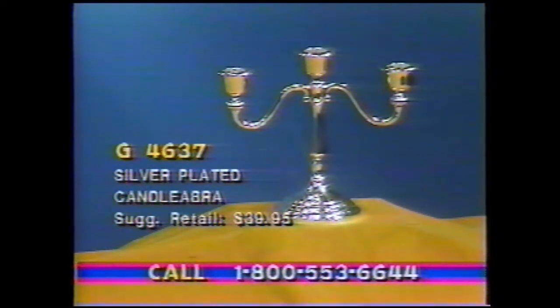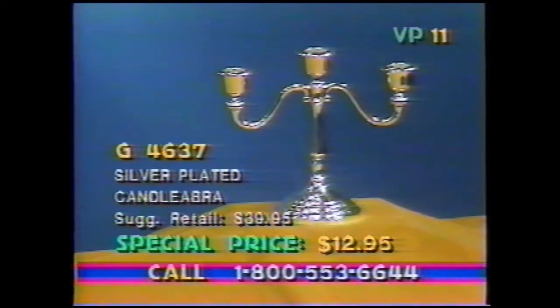Oh, Molly, look at this. It's a silver-plated chandelier. Now, this silver-plated chandelier is actually a candelabra chandelier. I think it's beautiful. It's a very simplistic, graceful chandelier. It'll add beauty to any decor. It sells for $39.95. We have it for you for only, you're not going to believe this, we're going to start the hour off right, a special low price of $12.95.